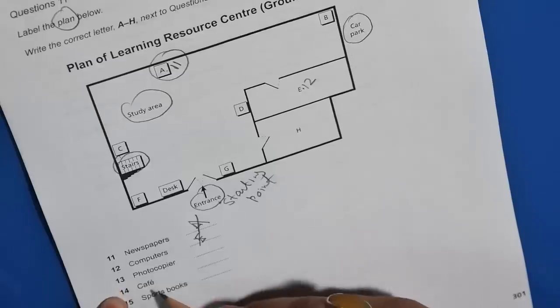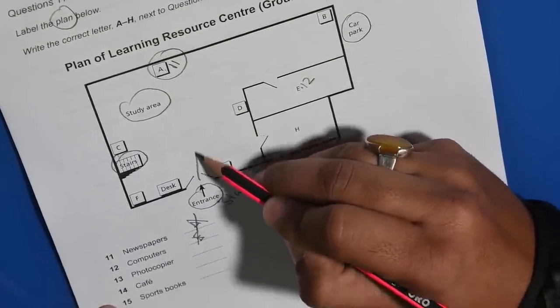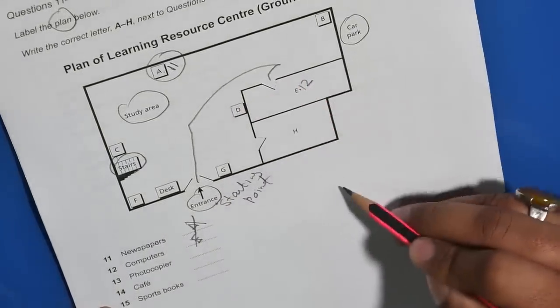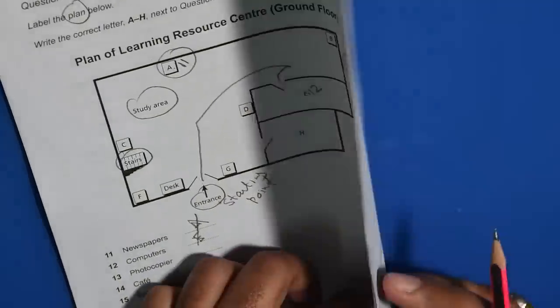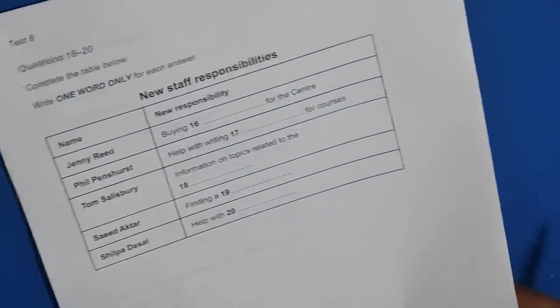Next, photocopier, cafe, sports books and all that. And you can move the pencil, say go straight ahead, then take a right turn and something like that. Or you can just move a pencil like that. Okay, it's not tough. Now, let's go ahead.